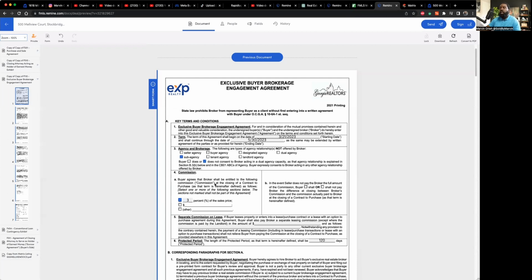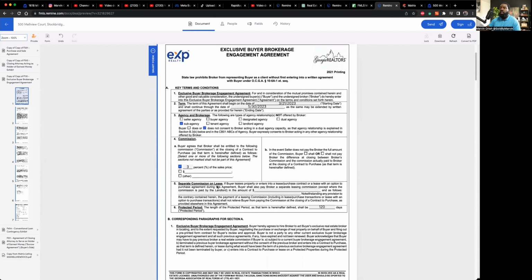And how they would pay you, that's a conversation that you would walk through with them. Typically speaking, it would be added to the closing cost that the buyer would have to pay if the seller is not paying you your commission. But again, typically it is 3%. But if you agree to something less than that, then that's totally up to you.